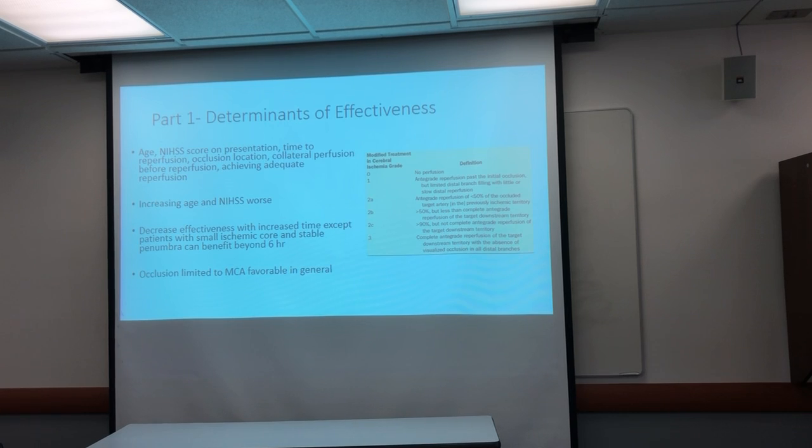So then they go through the determinants of effectiveness: age, their NIHSS score, the time to reperfusion, the location of the clot, their collateral perfusion, and then achieving adequate reperfusion are all determinants. This chart here goes through how they rate adequate reperfusion, and you want at least a 2B, meaning greater than 50% reperfusion. An increased age and a worse NIHSS score at presentation are associated with worse outcomes.